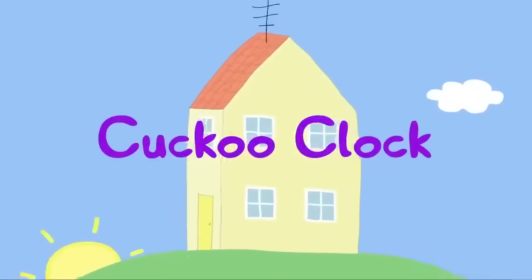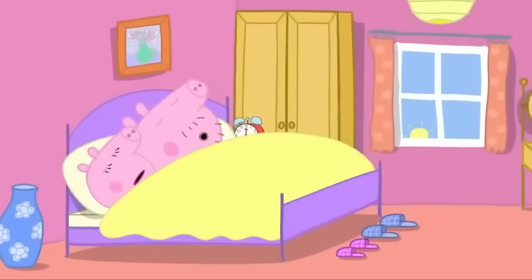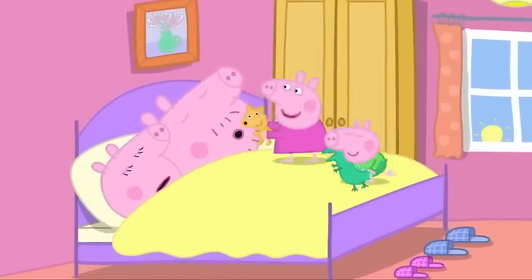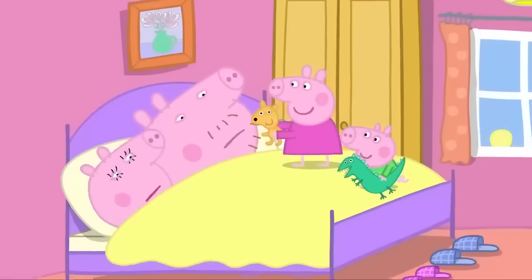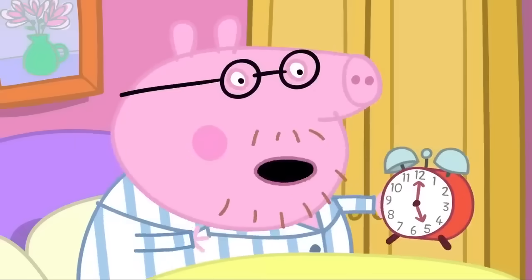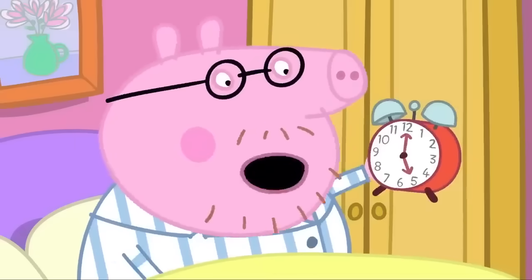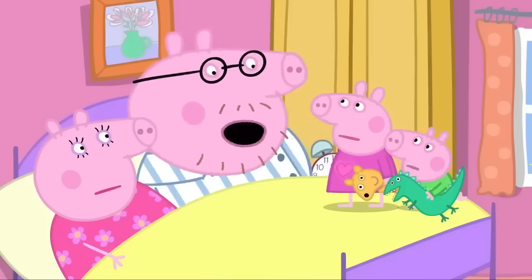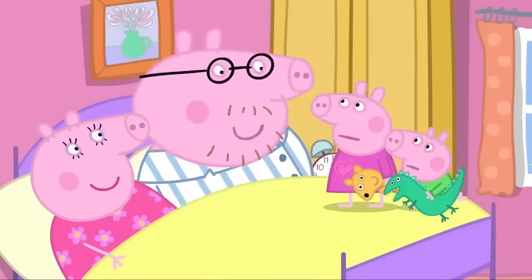Cuckoo Clock. It is early morning. Mummy and Daddy Pig are still asleep. Wakey, Mummy and Daddy. What? It's time to get up. It's much too early. Don't you know what time it is, Peppa? No, Daddy. Our clock doesn't work. Oh, dear. Let's see if we can mend it.